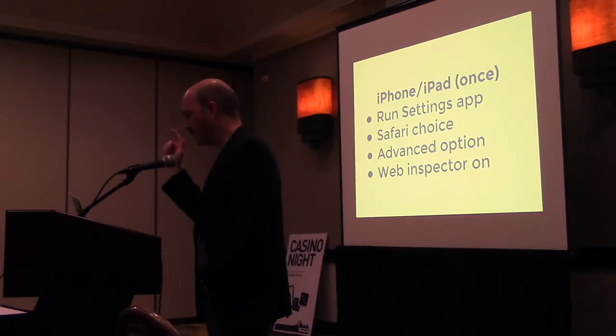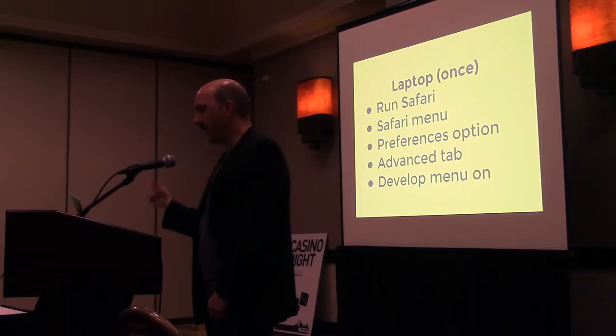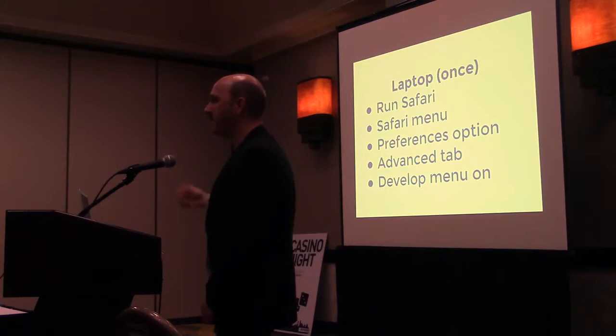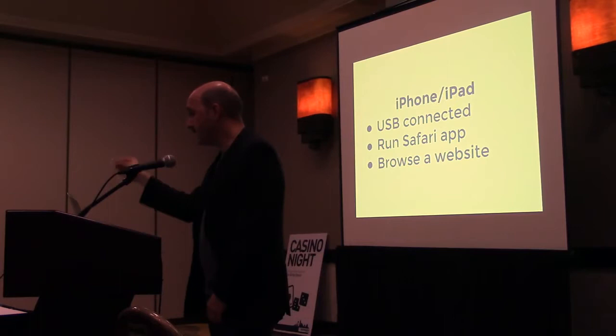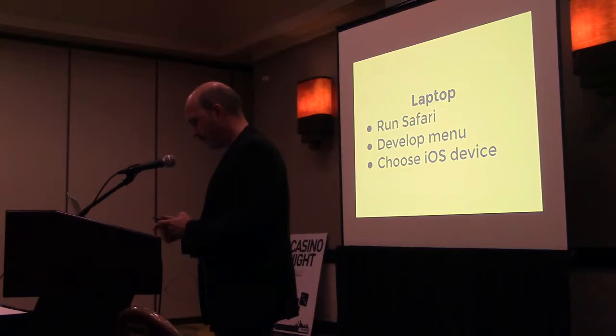There's a little bit of setup on your iPhone or your iPad. Refer to this later. But basically, you're telling the OS, hey, I want to tinker with you. On your laptop, there's a little tweak here. And I'm making a little bit of an assumption because I'm a Mac user, so on Windows, please make sure this works and maybe do a Google search if you have to. I know Safari, of course, is on that system, and USB is a common standard. So once you get it going, you want to have a USB connection with your phone, and you run Safari on the phone, you browse a website, and then on your laptop, you run Safari and you connect to it. So, my demo.